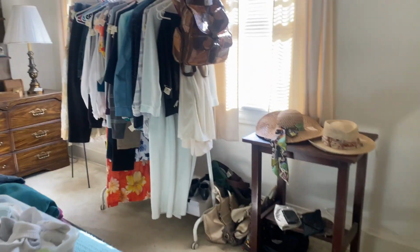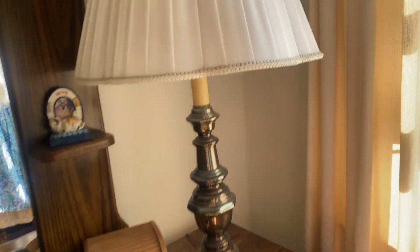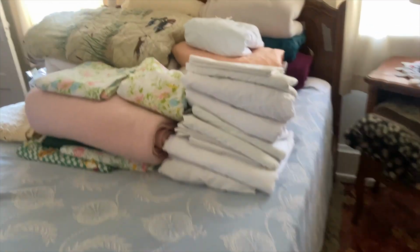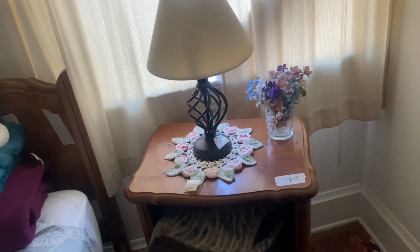Quite crazy around here, but upstairs it's a little bit more quiet. Not seeing too much yet. It's kind of a pretty lamp. It's kind of a cute little table.